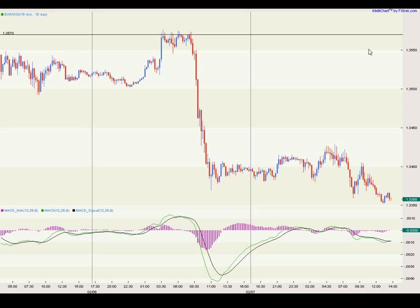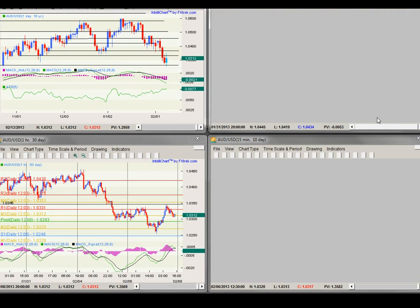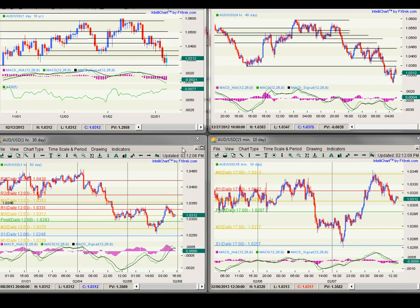I'll show you another one here. This is one that I took on the Australia US dollar pair right here. Let's put up the 4-hour chart. I sold it right up in here, just before this drop. And by the way, you might think that there's no resistance level here. Well, there certainly was. In fact, let me back up for a second.